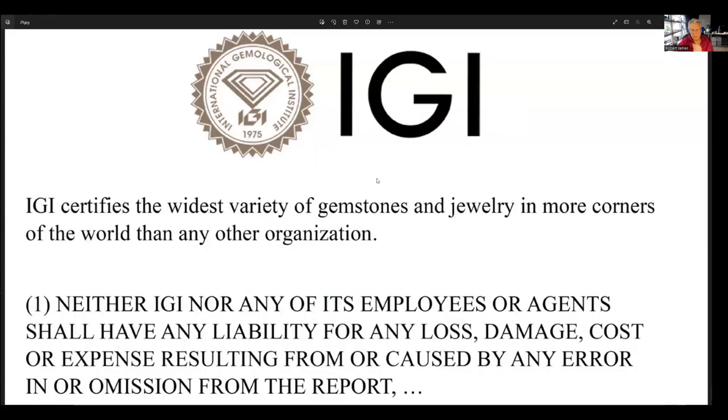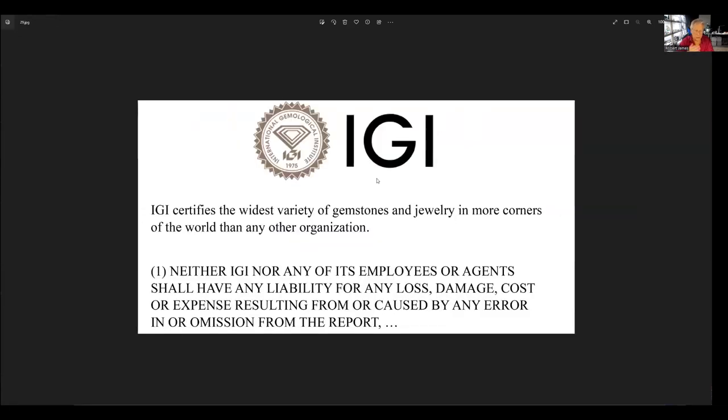The thing is, if you get into the certificates, this is from the IGI. I can show you this on every one. If you notice the advertising, it says the IGI certifies the widest variety of gemstones and jewelry in more corners of the world than any other organization. You hear these labs tout their services, that they're the most accurate, they're the ones you can trust, you can trust everything to their grading. But look at the second paragraph on this one. Neither IGI nor any of its employees or agents shall have any liability for any losses, damage, cost, or expense resulting or caused by any error or omission in the report.